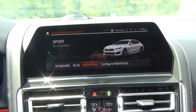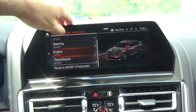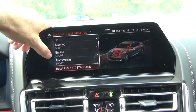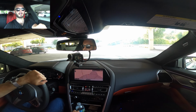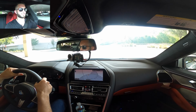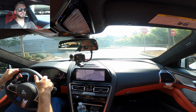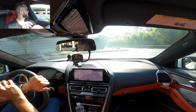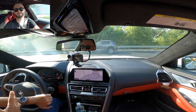You can put it as individual. You can configure it to make it as sport derived as you want for the damper, steering, engine, transmission, so forth and so on. Taking the 2022 BMW 8 Series 840i with the M Sport package, comfort package, advanced driver packages. So we have all the safety capabilities. This is a hair under 6 figures. The sticker on this is right around 92,000 and some change.